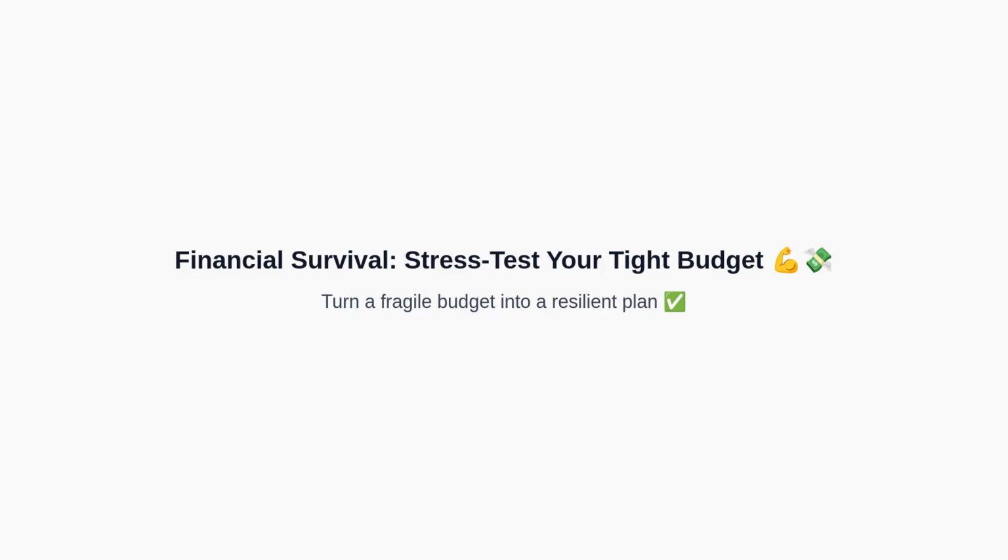We will begin with a quick snapshot of the numbers, then move into the most urgent priorities, including eliminating high-interest debt and boosting income. After that, we will design a 30-day action sprint and a longer roadmap for financial security. Finally, we will review key points and test your knowledge with quick quizzes.